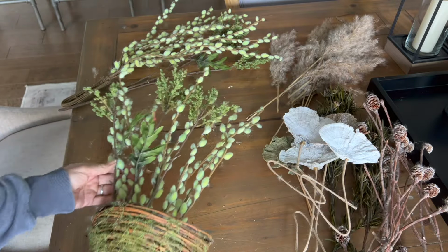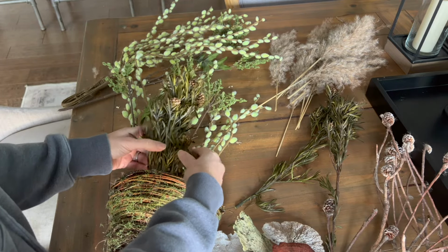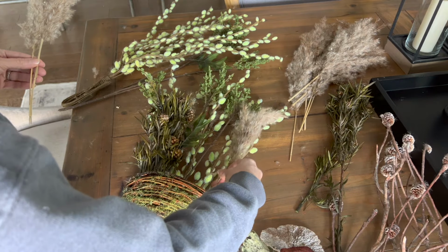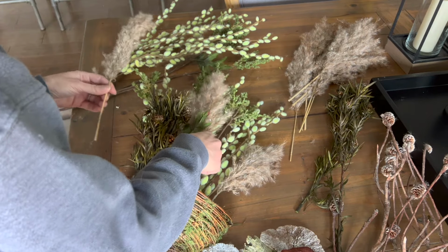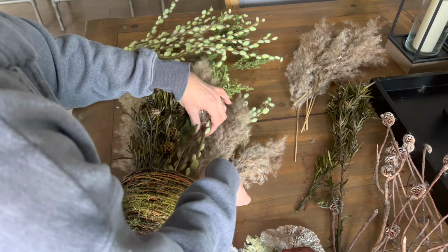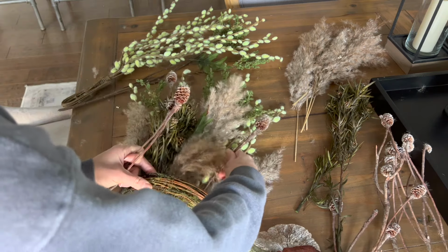And then I just layered in one other stem in front of it. I like to work with the tallest items first when I'm doing any kind of floral arrangement. So that's what I'm doing here. Added those taller ones to the back, added those dried stems in front of that. And now I'm just tucking in a few of these pampas grass stems.